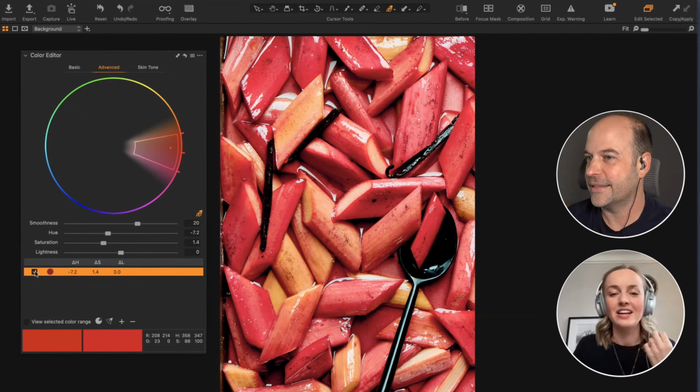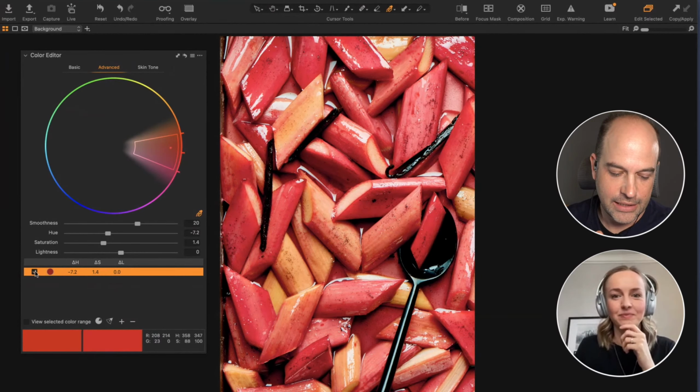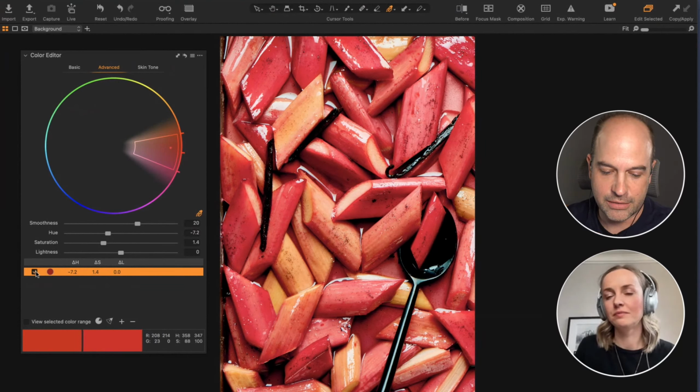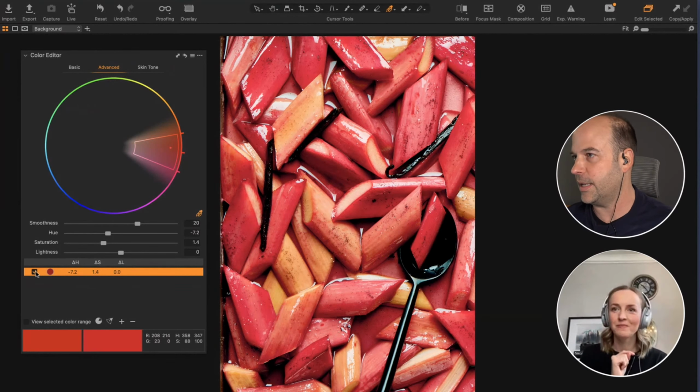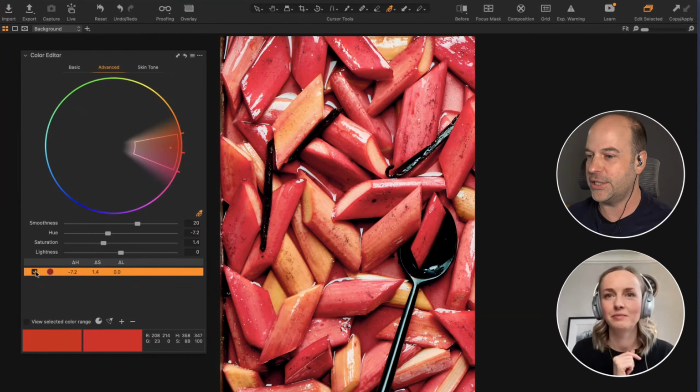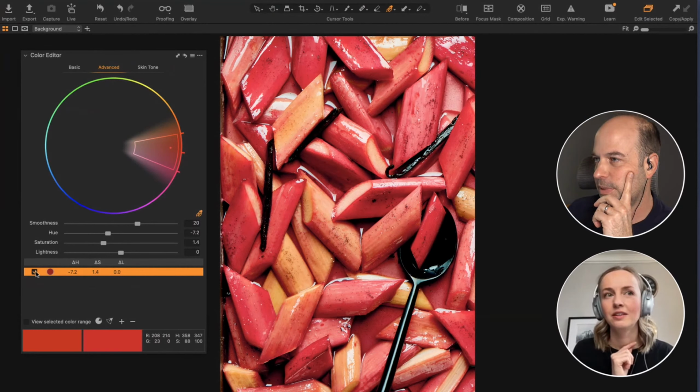So yeah, I can see it on my screen for sure. And I guess it's all about keeping corrections natural as well. You're not going to make wide sweeping changes, potentially, but it's those little refinements that make such a big difference.